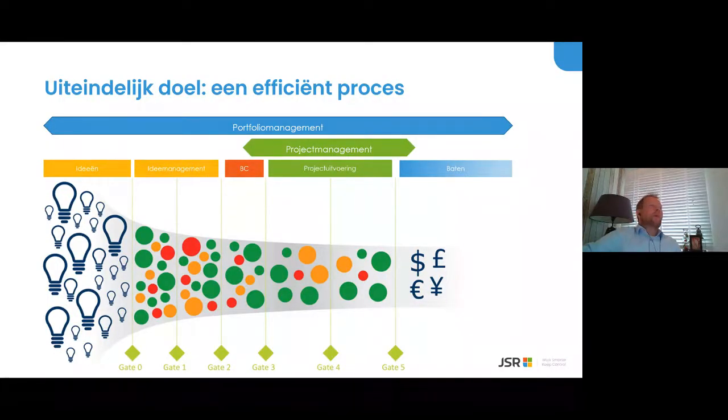Wil je stappen maken, dat zei ik net al, omdat je een efficiënt proces wil doen. En eigenlijk dat efficiënt proces wordt hier vormgegeven in de portfolio funnel, zodat je van ideeën naar ID-management, naar business case, naar de projectexecutie, naar de baten, de benefits komt. Je wil een organisatie meenemen in dat proces en zorgen dat dat proces zo optimaal mogelijk loopt. En dat is een van de doelen die je wil bereiken met slim project- en portfoliomanagement.